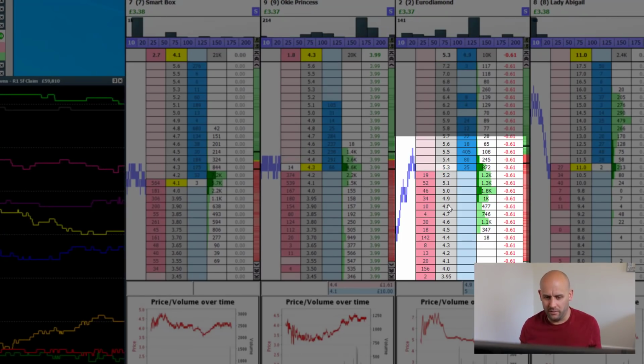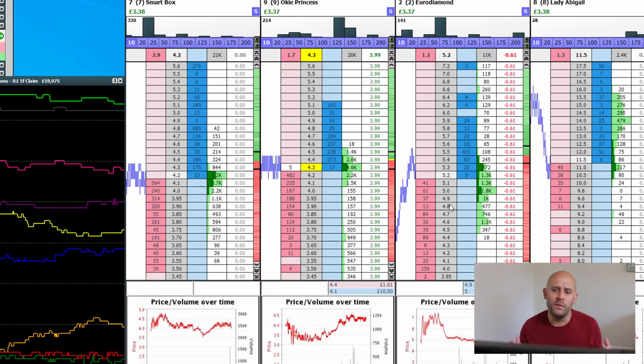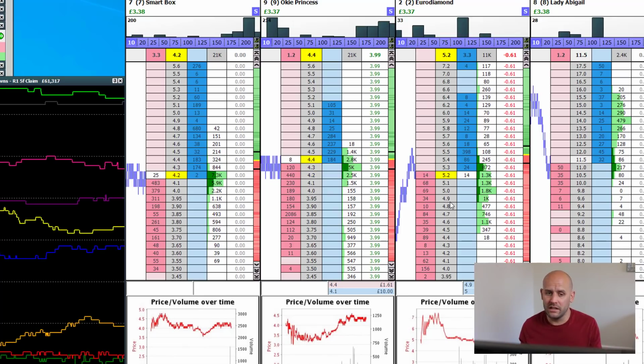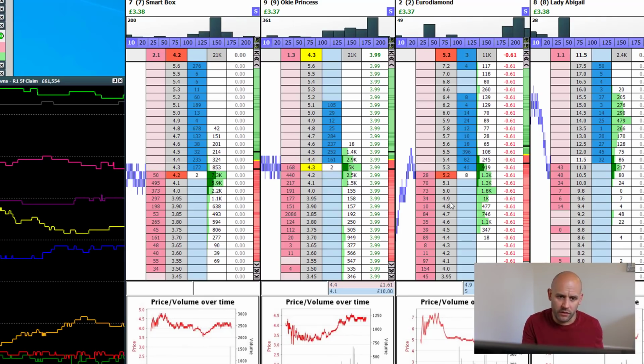Now I find this interesting because if a horse has been backed previously, then it doesn't necessarily mean it's going to be backed all the way into the start of the race.